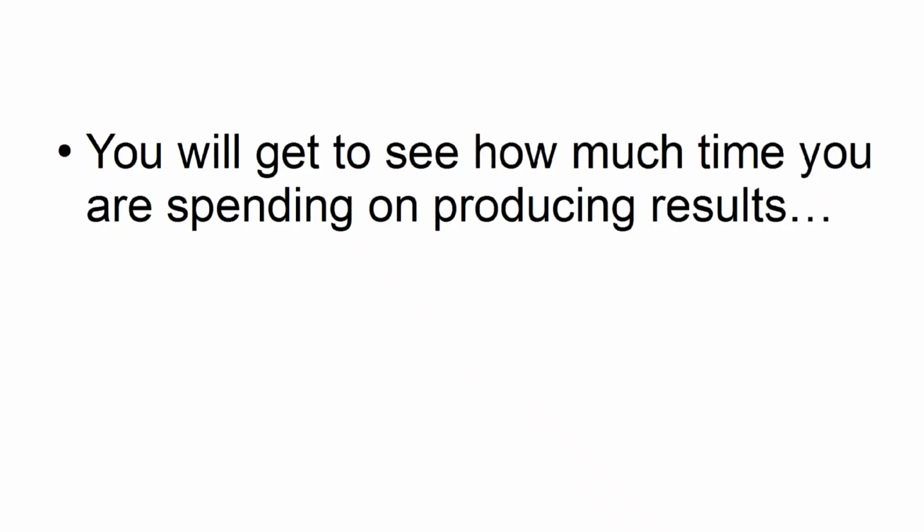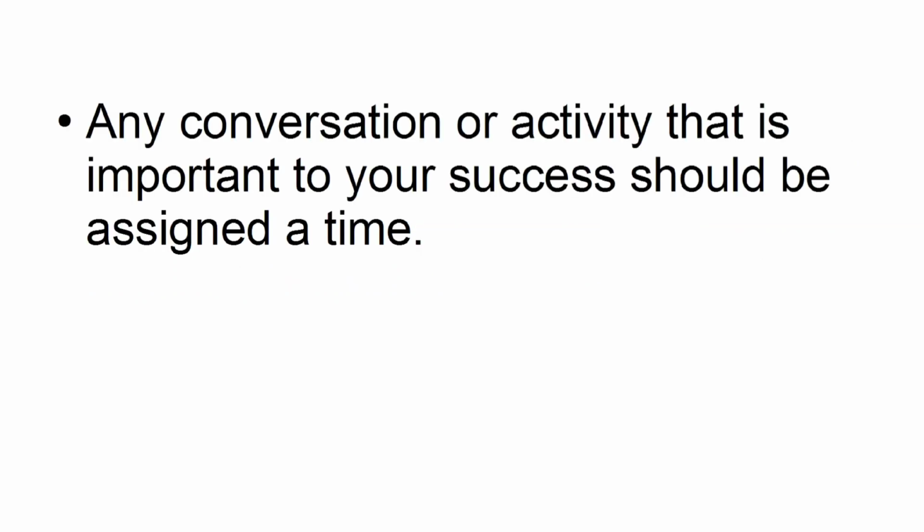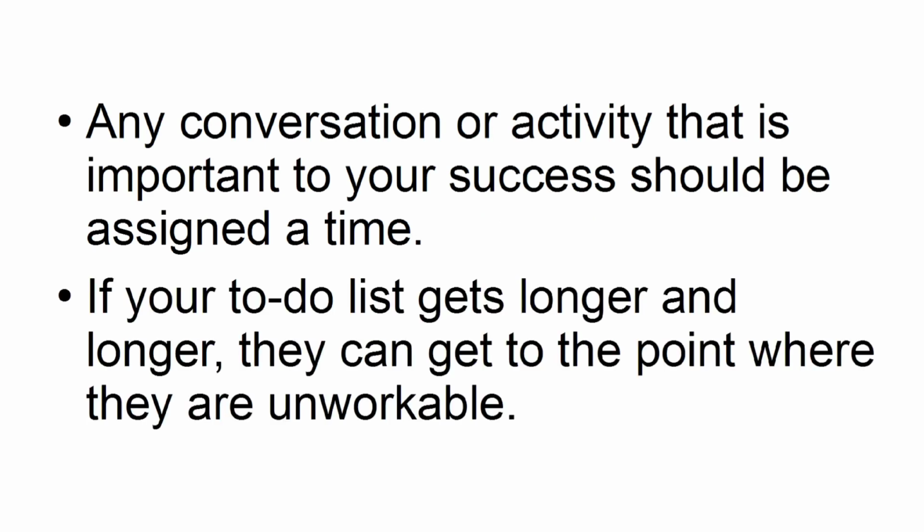You will get to see how much time you are spending on producing results and how much time you are wasting on unproductive actions, thoughts, and conversations. Utilize an appointment book. Any conversation or activity that is important to your success should be assigned a time. If your to-do list gets longer and longer, it can get to the point where it is unworkable.